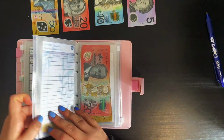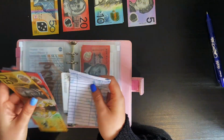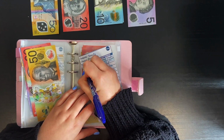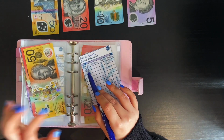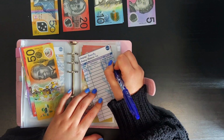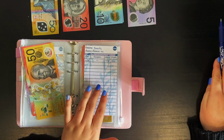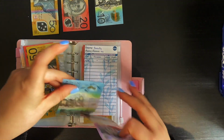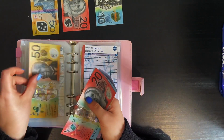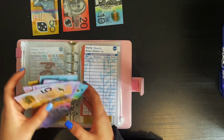Fuel, no. Beauty, yes. So beauty has $95 in it currently. And it is now the 2nd of the 7th. I've just written all these wrong dates. I need to go back and check them all. So it is actually going to get $15 today, which should take that up to $110. And I'm spending 65 of that tonight to get my lashes done. So $15. And like we said, 110 should be in here. So 50, 60, 70, 80, 90, 95, 100, 105, 110.